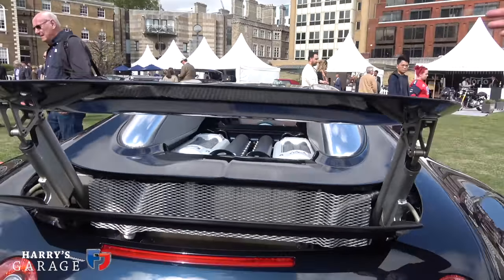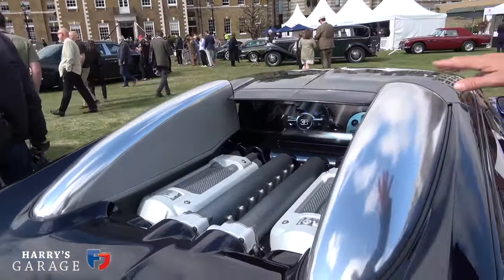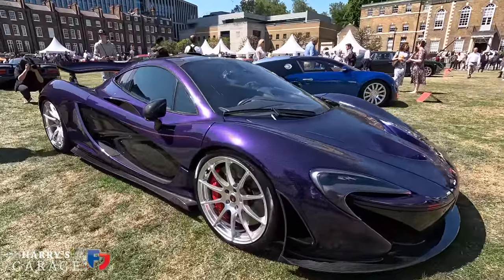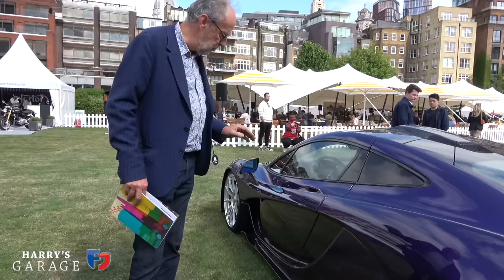And also the one that I can never get over, this, how the engine is fully exposed. There is no engine cover on the Bugatti, not even under glass, all out in the open. Another car with the most incredible wing. This is the McLaren P1, and this is an incredible colour on it.